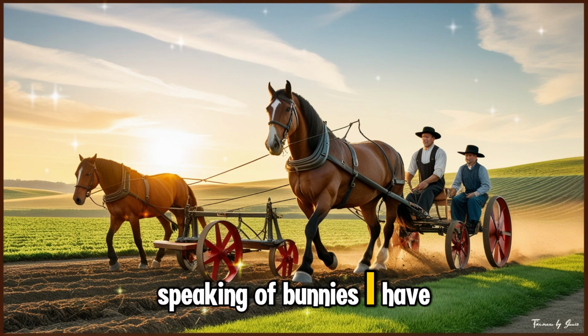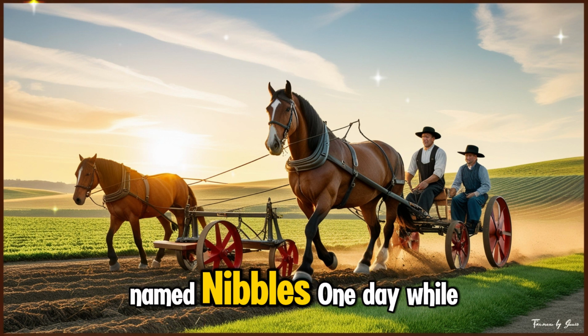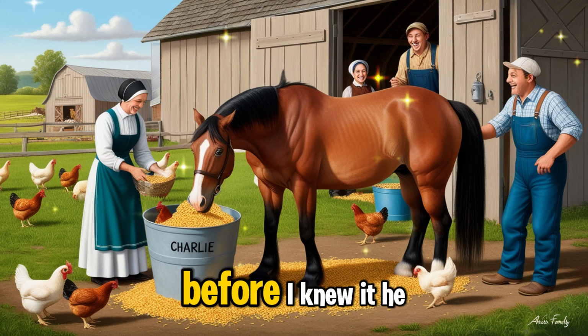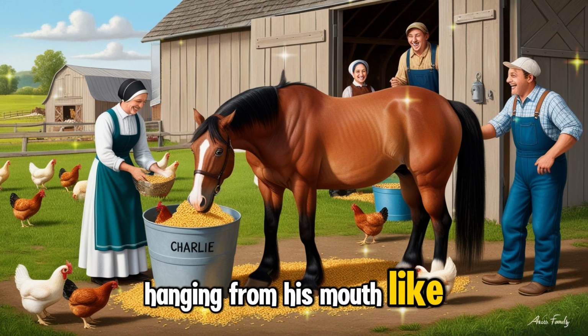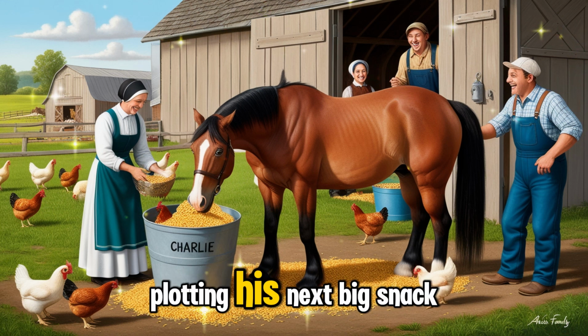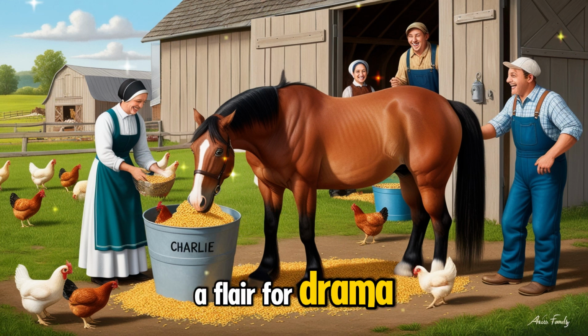Speaking of bunnies, I have to laugh when I remember the antics of a particularly cheeky rabbit named Nibbles. One day, while I was working in the garden, he managed to sneak into my bag of seeds. Before I knew it, he was hopping around with a seed packet hanging from his mouth like a trophy. I couldn't stop laughing as he tried to figure out how to open it, looking as if he were plotting his next big snack. Who knew rabbits had such a flair for drama?